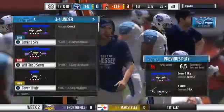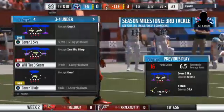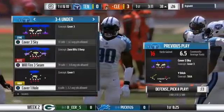And defensively, they were in zone coverage there. Do you have to be a little careful playing against a good quarterback like he is to not play too much zone? Yeah, you have to be careful about how much time you're giving up.